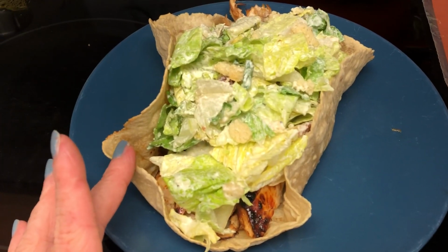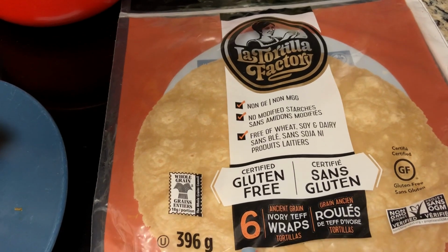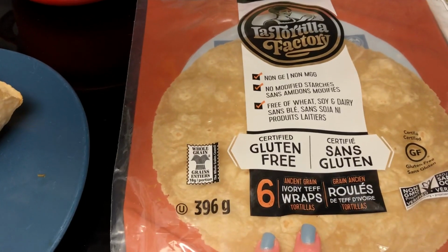I mixed that up and put it on top. And then the tortilla here is 3 points. It's this tortilla from La Tortilla Factory. These ones crisp up really nicely.